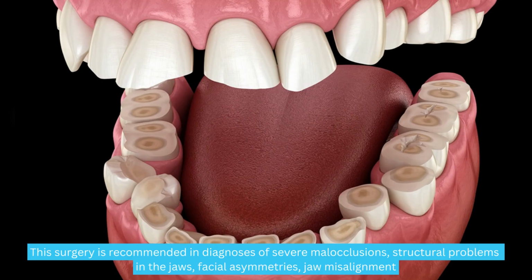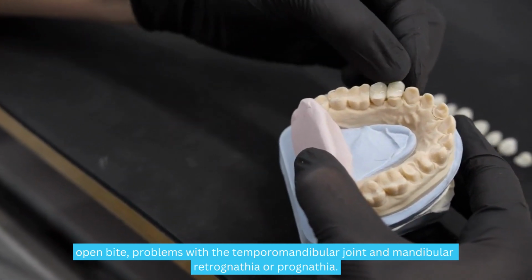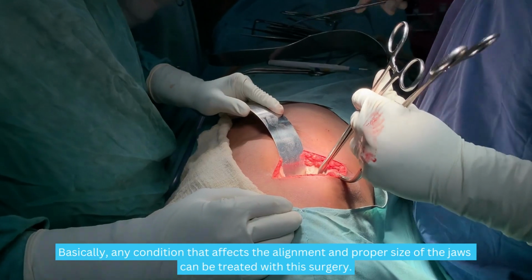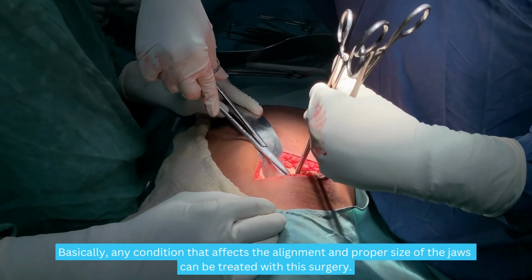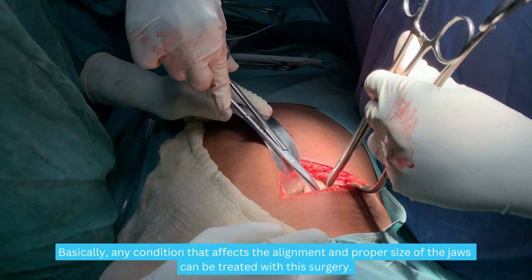This surgery is recommended in diagnoses of severe malocclusions, structural problems in the jaws, facial asymmetries, jaw misalignment, open bite, problems with the temporomandibular joint and mandibular retrognathia or prognathia. Basically, any condition that affects the alignment and proper size of the jaws can be treated with this surgery.